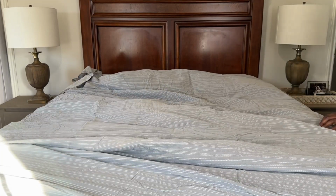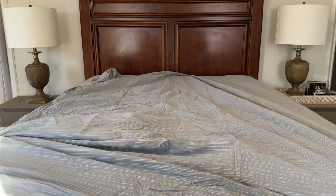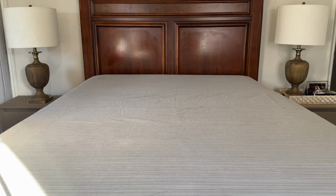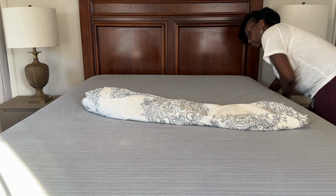So I love starting with my bed. We're just going to be adding back in some sheets. These are some striped sheets that we always have. They're in a darker gray color, and it has a light gray stripe. I love these because they're so cool. I love making the bed with them.